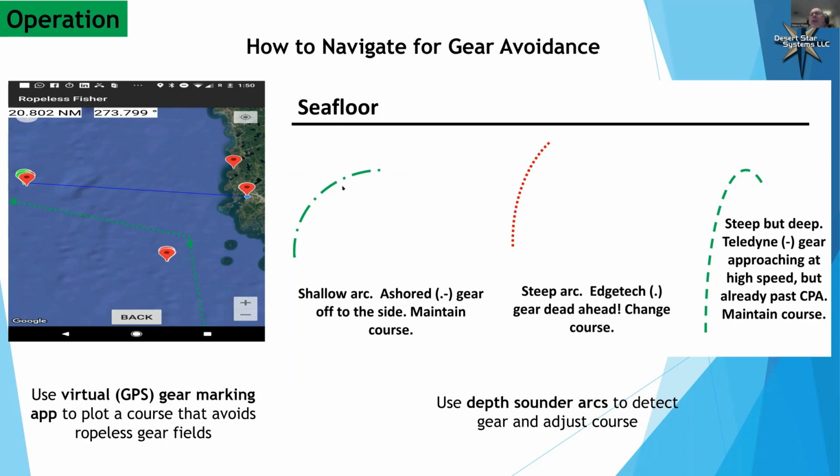But if you see a shallow arc like this, well, the gear is off somewhere to the side, so maintain course. If you see this steep arc here, but then it levels off, that means you're just going at a really fast clip, but the gear is still off to the side, so you can maintain course.